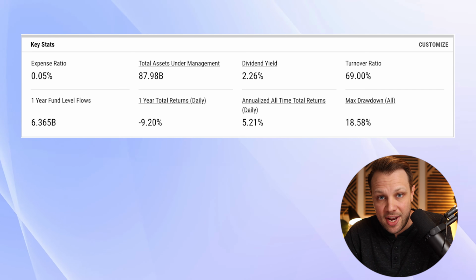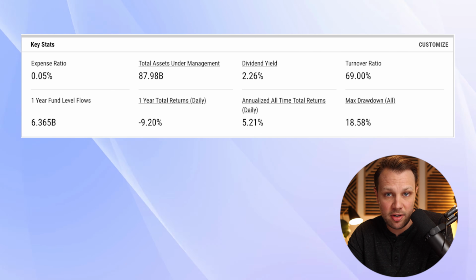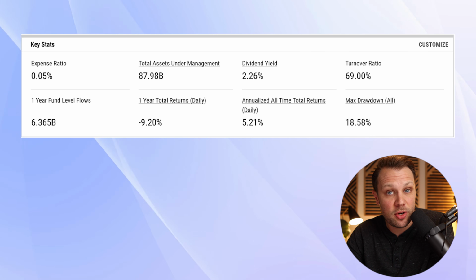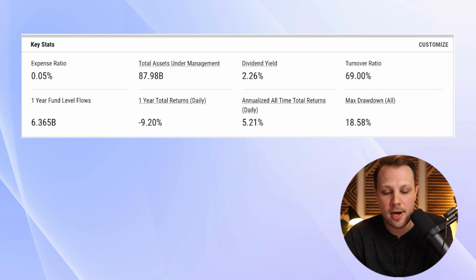Now, bonds have returned way less than stocks over time frame, so you expect a lower return here, but the expense ratio is 0.05%. The dividend yield is a little higher, so it's at 2.26%. The annualized all-time return is 5.21%, and the turnover ratio is much higher because bonds mature, so it's at 69%. Let's look at the last 15 years and see what we're working with here.